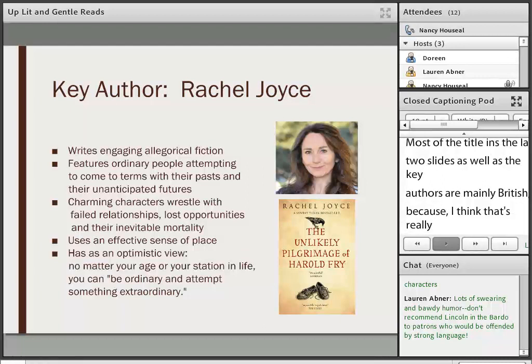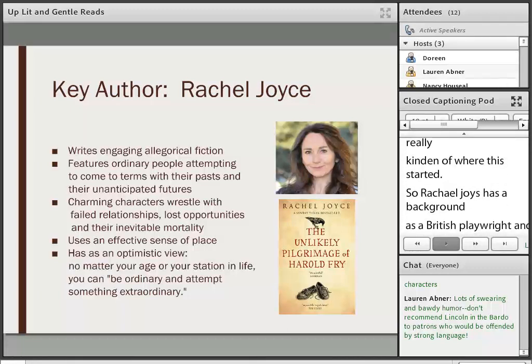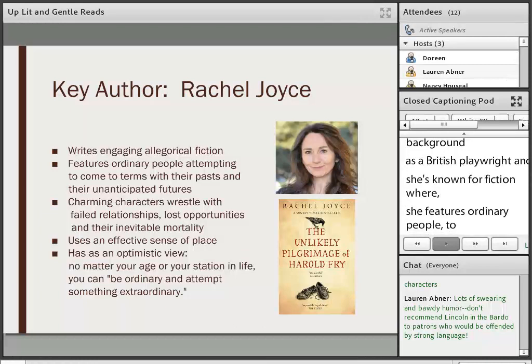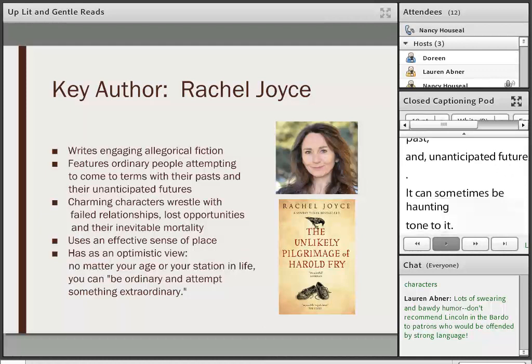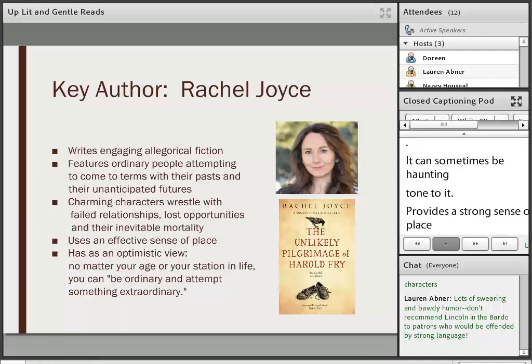So Rachel Joyce has a background as a British playwright, and she's known for writing allegorical fiction where she features ordinary people who attempt to come to terms with their past and their unanticipated futures. She uses charming characters who wrestle with failed relationships, lost opportunities, and their inevitable mortality. Her writing has a comic and a melodramatic tone to it, can sometimes be haunting. She provides a strong sense of place, as well as an abundance of quintessentially British eccentricities. That's a mouthful.